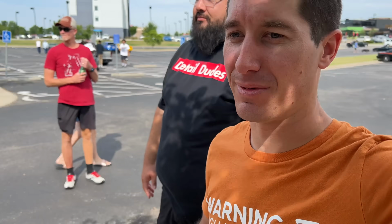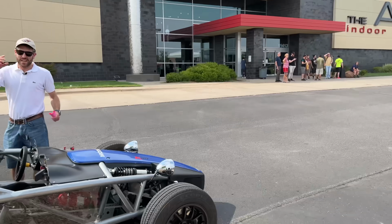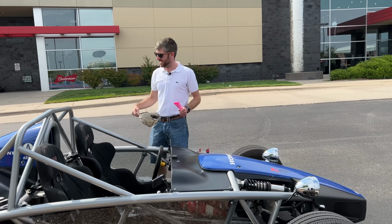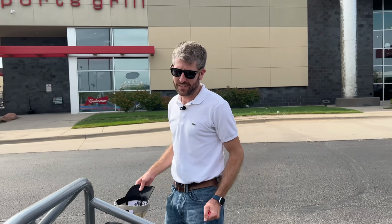And we're here for another 30 minutes or something, and Elliot wanted to drive the Atom. So he's gonna drive the Atom. This is a Corvette guy driving a car that's too fast. It's got a car with half the cylinders. I don't know. We'll see here.